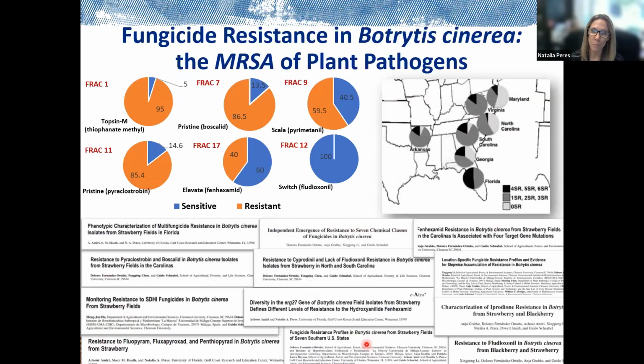And then comes Botrytis, which I like to make this analogy as the MRSA of plant pathogens, because if resistance is going to show up, it's going to show up in Botrytis first. Scientifically, our group has done really well publishing on all these resistance issues, but it's really a big challenge for our growers. And here, what you see on the pie charts, I have products from the different fungicide groups that I mentioned on the table earlier.